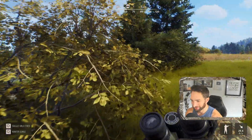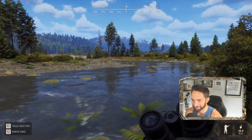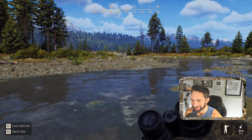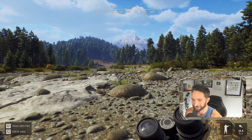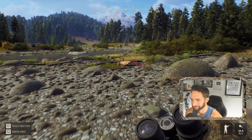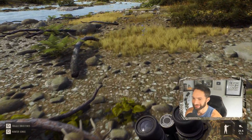All right, this buck was so far away that I honestly couldn't tell how big he really was. As we're getting closer to him here, he's starting to look pretty decent. I knew he was a decent buck, but I couldn't tell how big he was because it was quite a ways out there. But here he is. We're approaching him right now. And it's looking pretty nice.